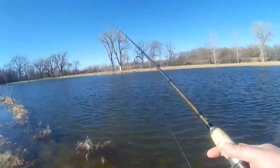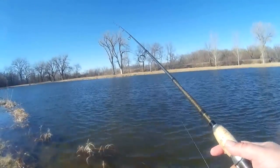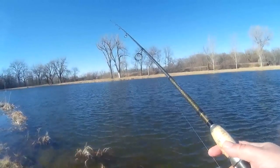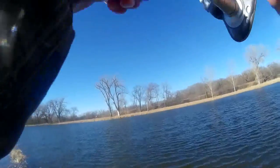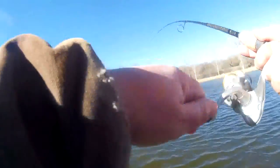I've been catching some big ones on a crankbait the day before, and got that big one on the little worm there. So all these fish catches are going to be with a 1/8 ounce jig head and a little 2-inch Senko worm.